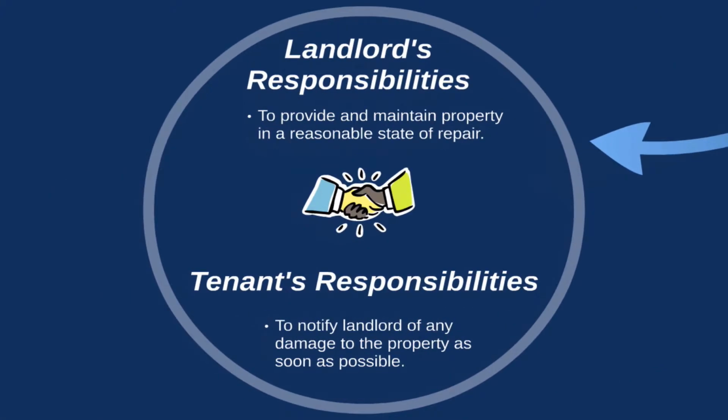The law says that the landlord is required to keep the property in a reasonable state of repair. A reasonable state of repair depends on how old the property is, how much rent the tenant pays, and how long the property is probably going to last. However, even if the property is old or you don't pay a lot of rent, the landlord still has a responsibility to fix important things.